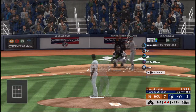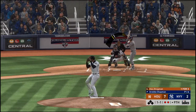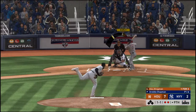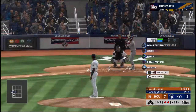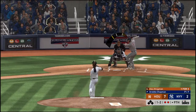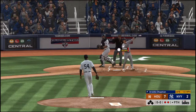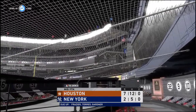Fouled away. Bases are empty here with 2 men out. Well hit to right, but a foul ball. And there's strike 3. So we'll see now if they can manage to hold on to this huge lead as the side is retired.